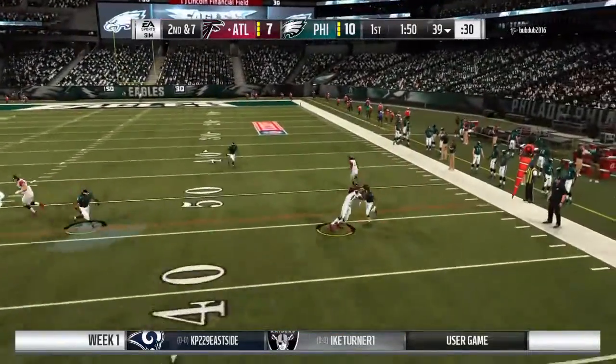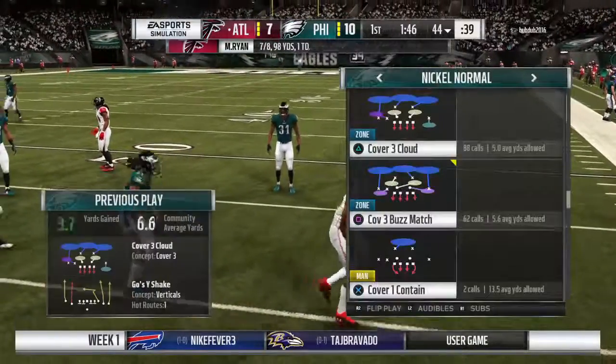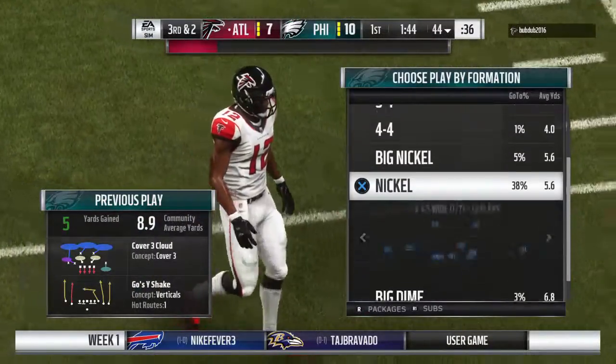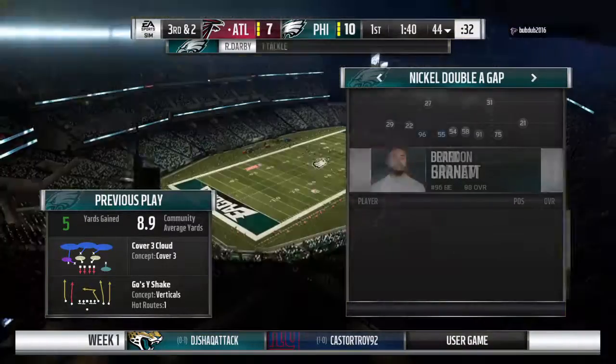Now Ryan on second down. This one complete to Mohamed Sanu. And he'll get up near the 45. They'll spot it at the 44. That catch good for 5. It's third down.